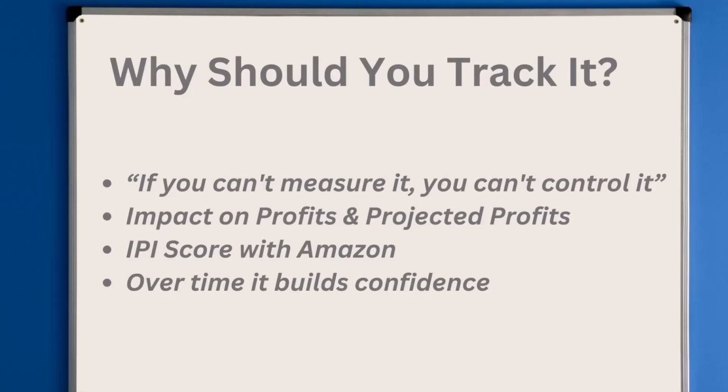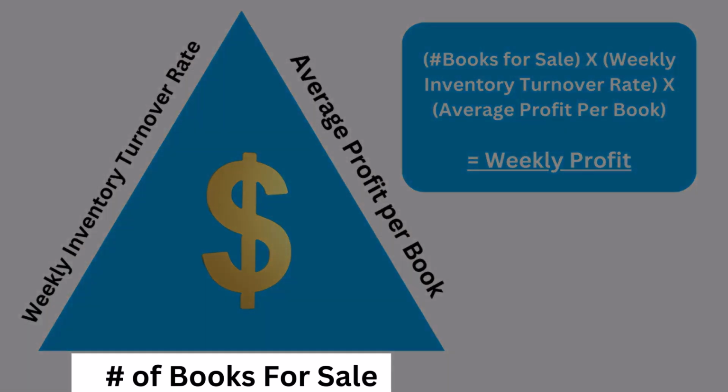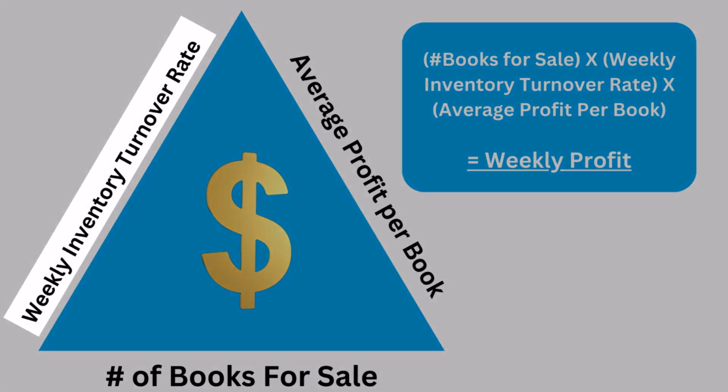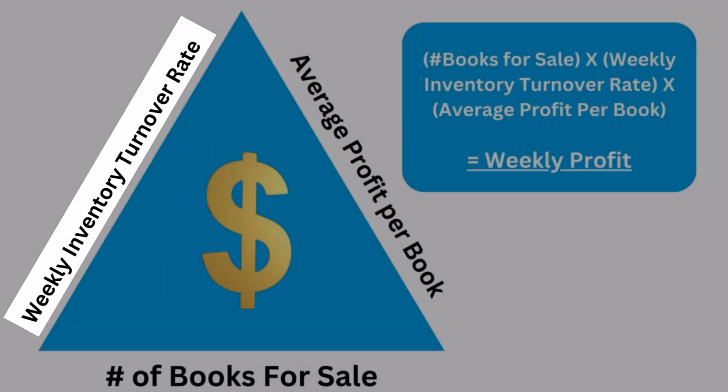All right, why should you track this? Well, first of all, you may have heard, if you can't measure it, you can't control it. And this is something you definitely want to be paying attention to. I often get the question, how much money can I make in this business? And there are all kinds of variables, like a triangle. Number one, how much inventory do you have available for sale? How many of them are going to sell in a week, or what's the approximate rate? That's why we want the inventory turnover rate.